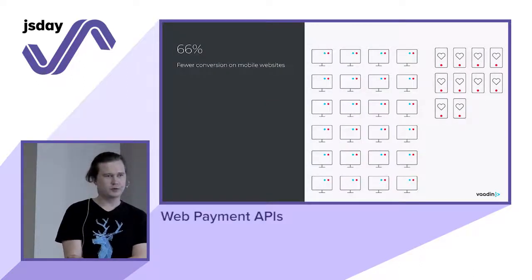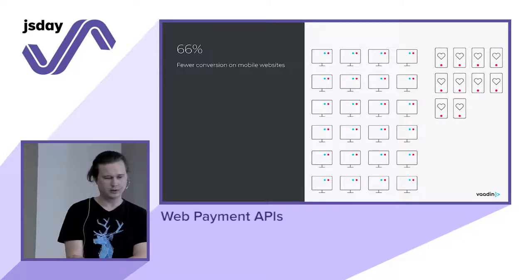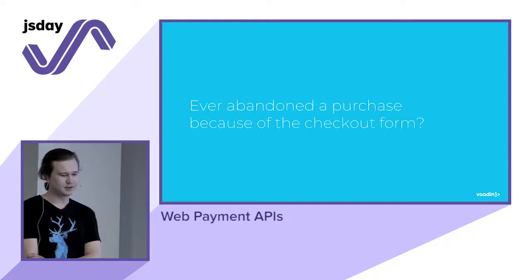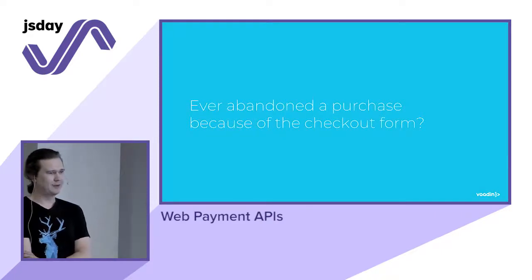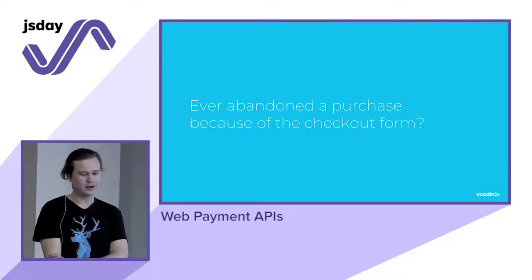Of course, the big challenge when comparing desktop to mobile is that the conversion rate is quite low. And according to Google's numbers, it's only about 1/3 of what it would be on the desktop. And if you think about it, it's no surprise. Have you ever browsed the products and put them on your cart on mobile and then abandoned the purchase because of long checkout forms?